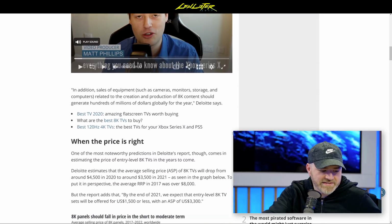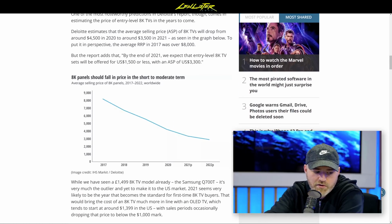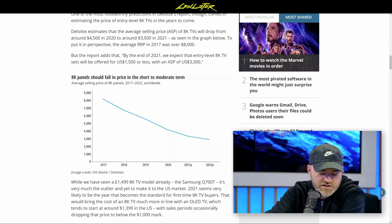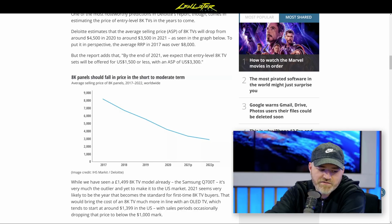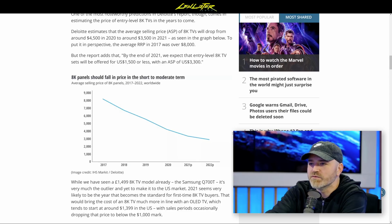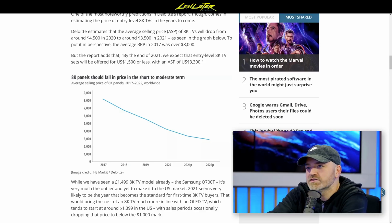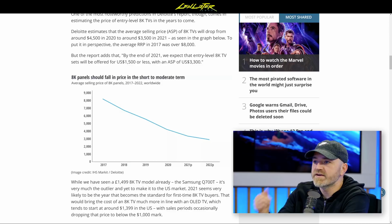So here's how that breaks down price-wise. The average selling price of 8K TVs will drop from around $4,500 in 2020 to around $3,500 in 2021. And then by the end of 2021, entry-level 8K TVs will be offered as low as US $1,500. That's quite affordable. $1,500 easy, Will. Quite affordable. I mean, it's a lot better than $9,000. It's a lot better than $5,000. There's some crazy price points out there for 8K.